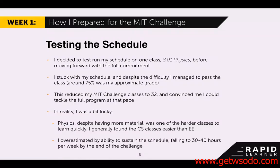Finally, I overestimated my ability to sustain that schedule. So although I figured in my head that 55 hours a week I'd be able to sustain it, I was only able to keep it going for about 10 weeks. And then after that, I started falling more towards 30 to 40 hours.